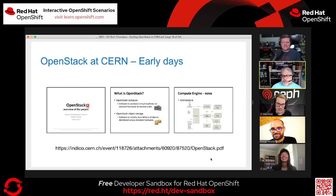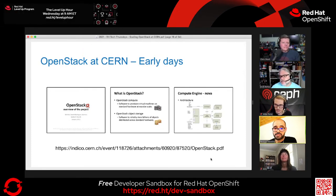Given the timing, did you consider Eucalyptus or CloudStack at all? CloudStack was not there yet. It was only after. Eucalyptus was an option, but there were not a lot of deployments running Eucalyptus, at least at our scale. So it was never considered a good option for us. Yeah, I started with Grizzly. I can't imagine starting with Austin. Well, it was quite a challenge.